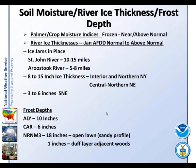As we look at our soil moisture, river ice thickness, and frost depths, the Palmer and crop moisture indices are indicating near to above normal moisture conditions. Of course, the ground is frozen throughout the area. River ice thicknesses, after a warm December and warm first week of January, show normal to above normal accumulated freezing degree days. And Caribou gave us some information on ice jams that are in place.